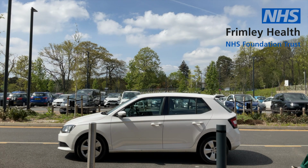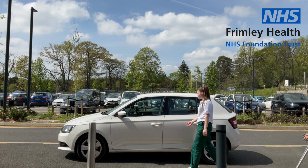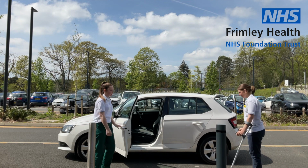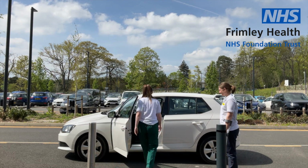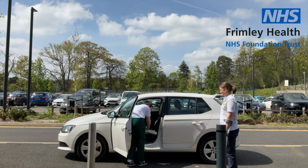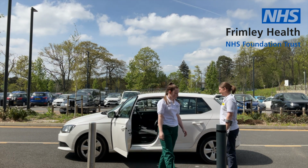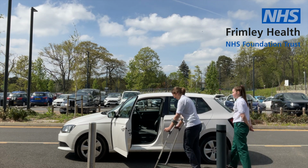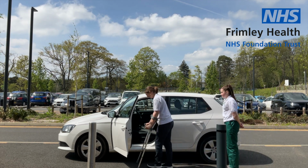Getting in and out of a car. Make sure that the car is parked on a level and away from the curb. Move the passenger seat as far back on its runners as it will go in order to maximise leg room. Recline the back of the seat. Walk up to the car and position yourself so that the backs of your legs are against the car door frame.